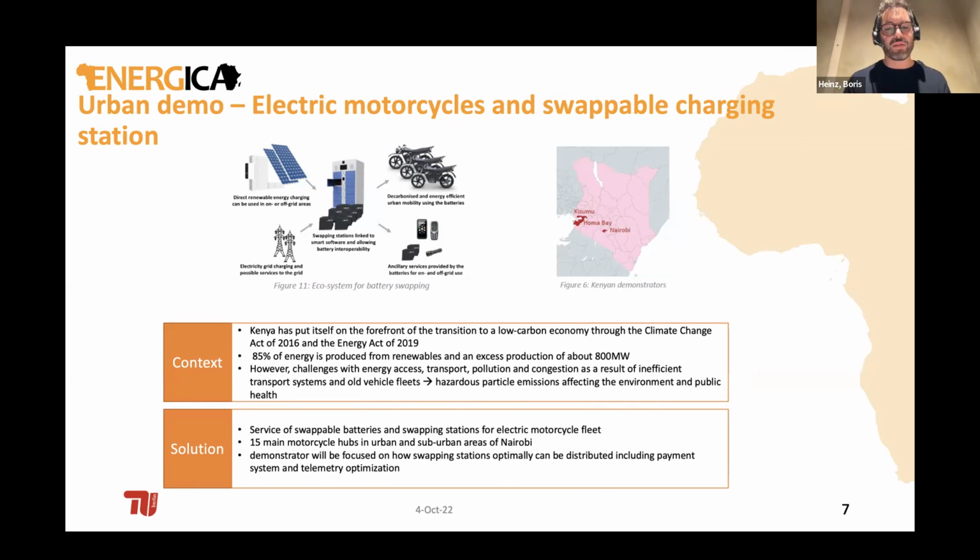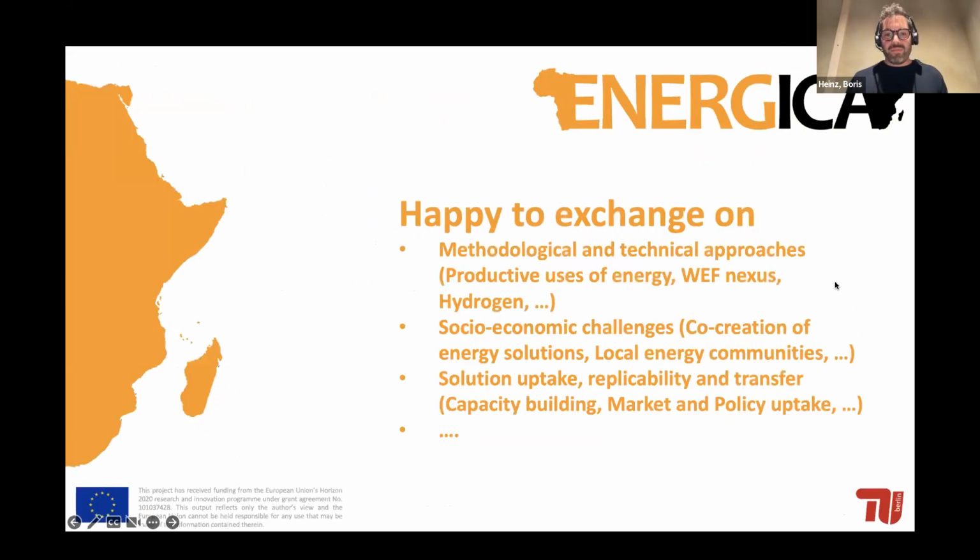And the demonstrator thereby will focus on the behavior of the swapping, the location of the swapping stations, the payment system, and to sum up all of this, the telemetry optimization. From our perspective, looking at the tasks and the activities, we would be really interested in exchanges on methodological and technical approaches, for example, focused on energy services or productive uses of energy. Water, energy, food nexus, as you have seen, is the topic in two of the demonstrators. Hydrogen, I heard it before in the announcement of this session, is a topic as well.